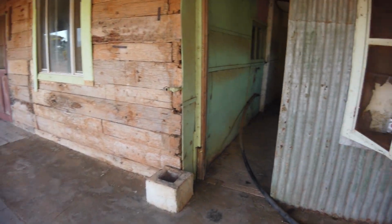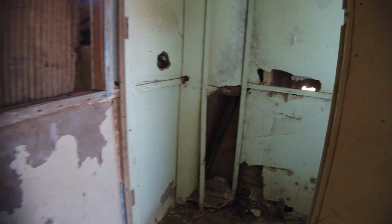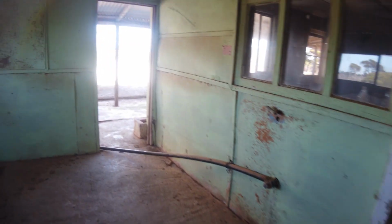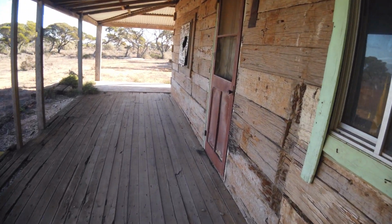But just imagine living out here, eh? So this part here, we go. The old number 2 station. I'd say this is probably the laundry here. Have a big old copper fire and big copper that used to do your clothes in back then. Old ringer. Let's go inside and have a look. Wow.